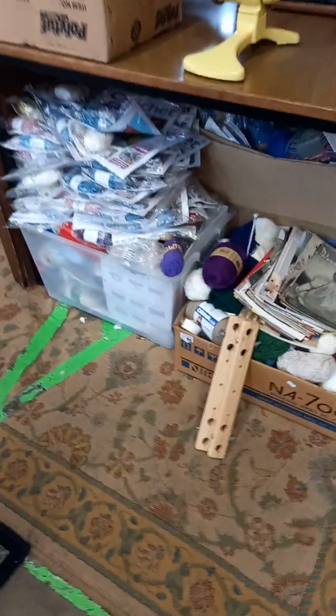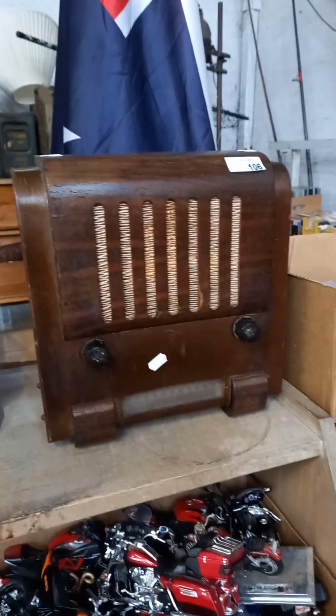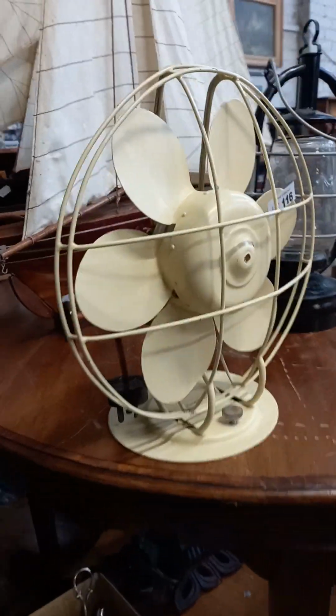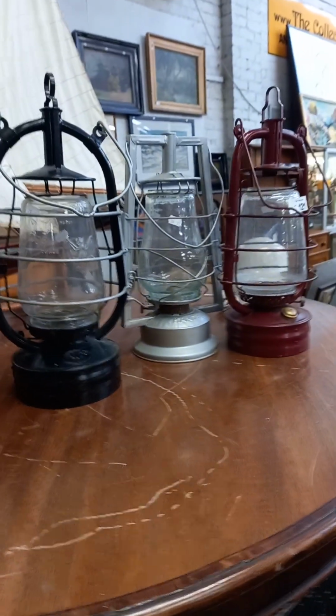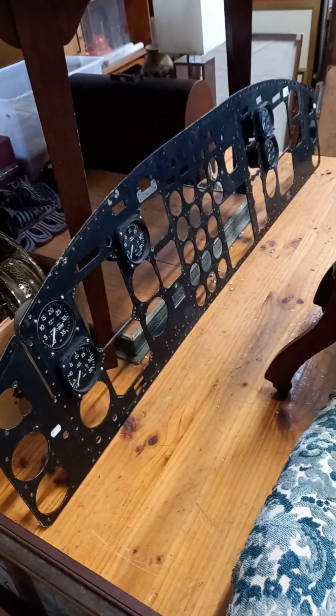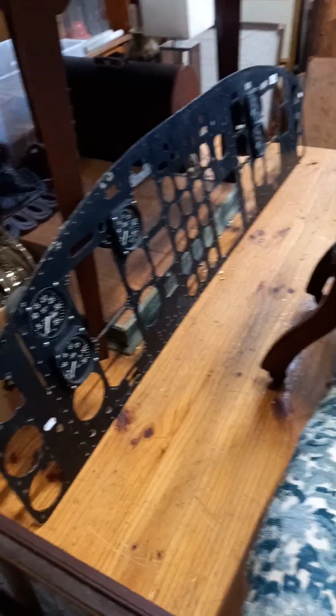Big lot of wool. Hurricane lamps, brass lamps, Australian comics, motorbikes. Nice little Art Deco valve radio. Got some more boats, more cool little fan, more hurricane lamps. Pretty cool. Big dashboard out of an old aeroplane. Don't know what it's out of, but it wasn't a Cessna, I don't think.